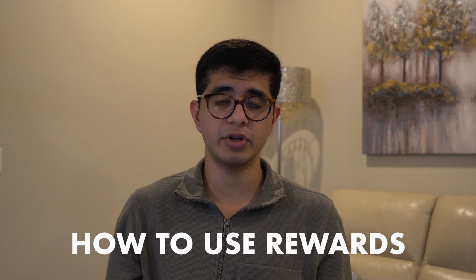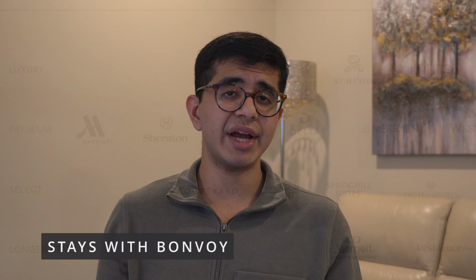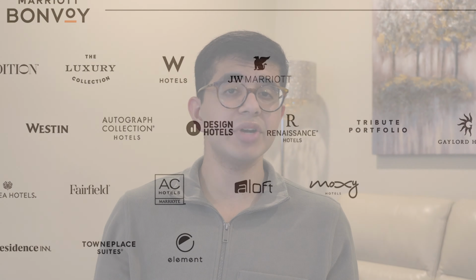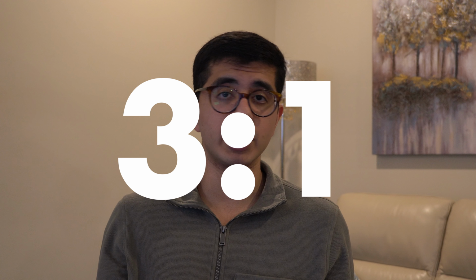It's also important to note how you use the rewards from all of these programs. For Bonvoy, this ends up being pretty simple. You have 3 main choices. You can use them for stays at Bonvoy properties with over 8,000 participating hotels in over 131 countries. If you already have the accommodation sorted for your trip, you can opt to instead transfer them to a host of airline partners at a 3 Bonvoy points to 1 airline mile ratio, which is really nice for a couple of hard to access programs in Canada, like Singapore Airlines KrisFlyer or Emirates Skywards.